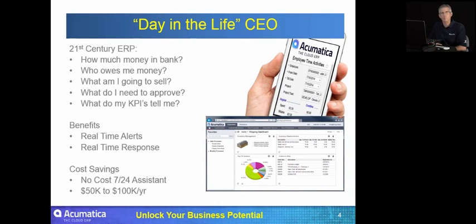Perhaps you just got off of a plane, perhaps you're on your smartphone and you're checking in from home or on the road, etc. With Acumatica, you can get up-to-date information. Things like, who owes me money? Or what do I have to take care of today? What do I have to approve today? Acumatica, because of its unique technology, will give you real-time alerts and will allow you to respond in a 7x24 situation to those alerts.